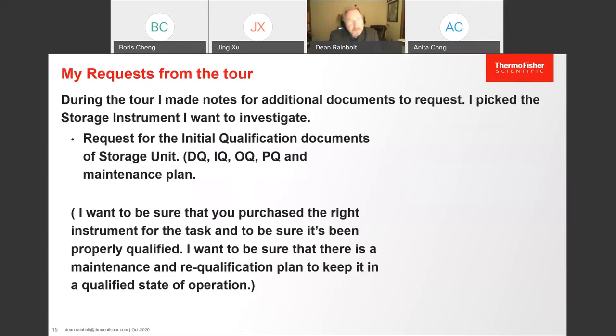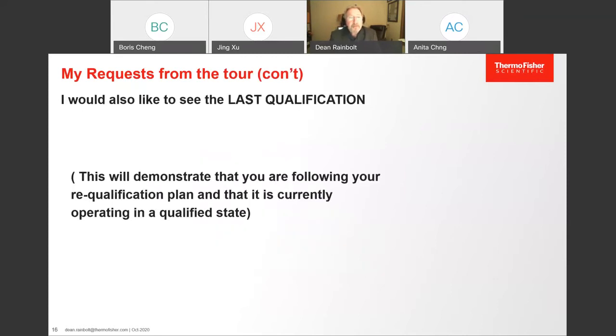So one thing that I would ask for, and you'll find that I'm going to ask this in every audit, is the request for the initial qualification and documents of the storage unit, like the design qualification, the installation qualification, the operation qualification, and the performance qualification, and the maintenance plan. So I want to be sure that you purchased the right instrument for the task, and to be sure it's been properly qualified. And I also want to be sure that there's a maintenance and a requalification plan that keeps this instrument in a qualified state of operation.